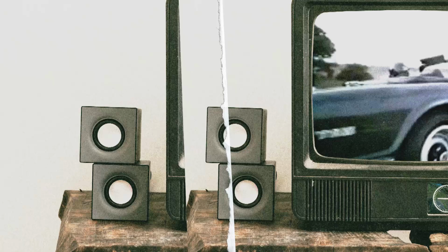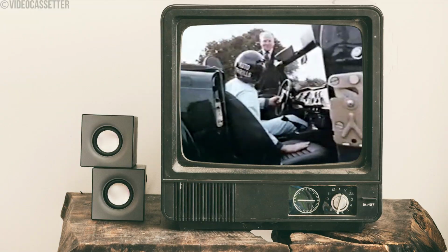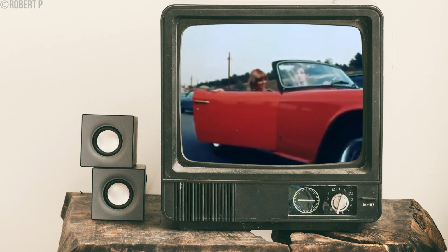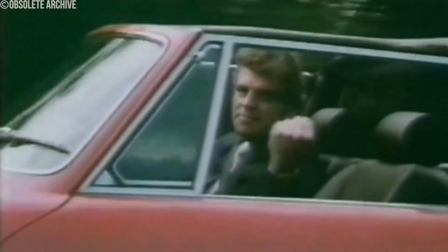The year 1976 marked the triumphant reign of the Triumph TR6, a beloved icon among automotive enthusiasts, particularly those nostalgic for the 1970s era. This British sports car seamlessly merges sophistication with high-octane excitement, captivating the hearts of many.